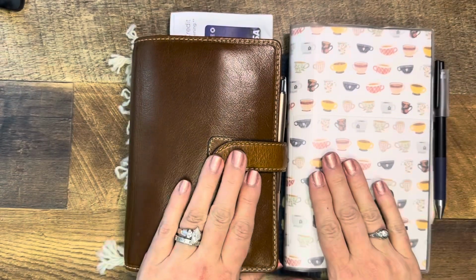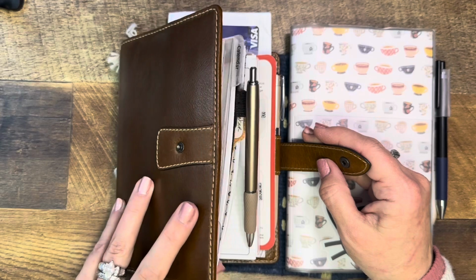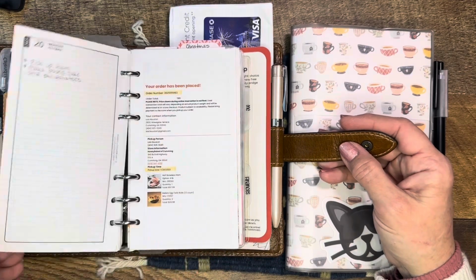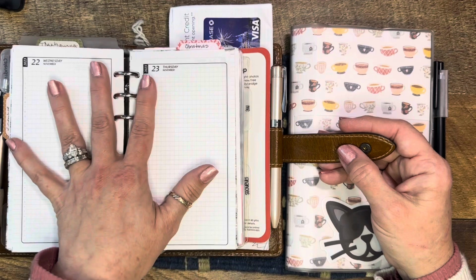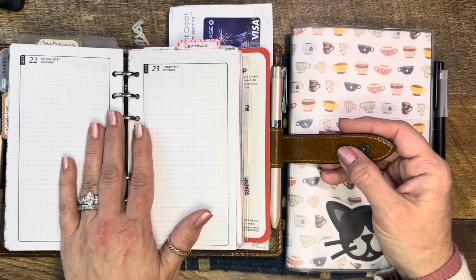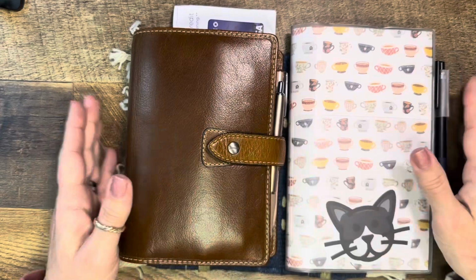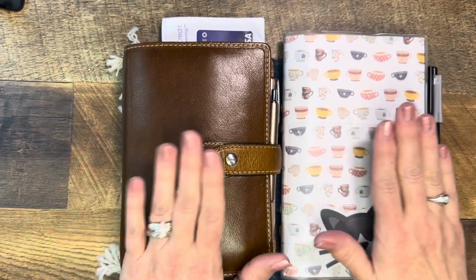So the way I'm currently doing things, and Matilda has the usual. This is my DIY fish inserts that I love and use. There's nothing new or different about this. This is the same old setup you're used to seeing in my planner. If you guys are interested, I'm happy to do another more detailed flip since it's been quite a while since I've done one. But my plan to finish out the calendar year is to use these two together.